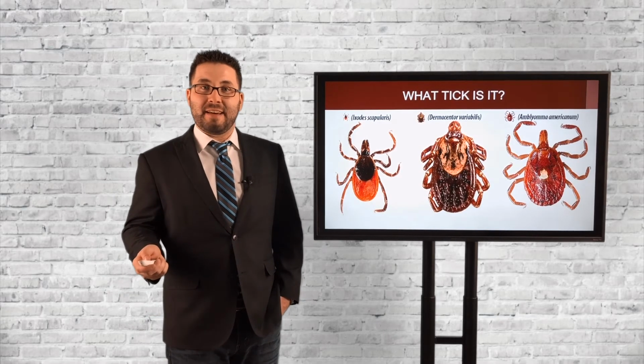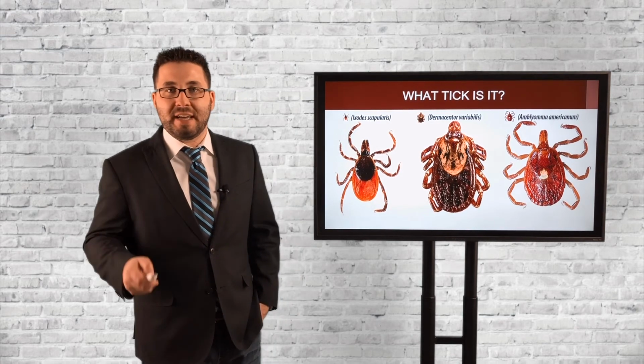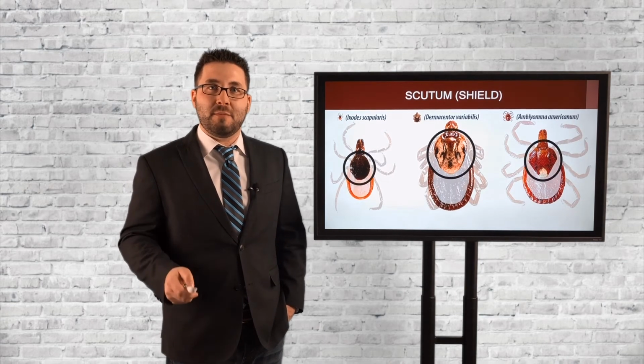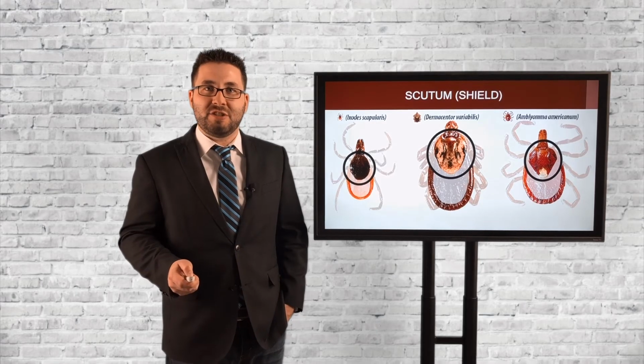So what tick is it? You may run into a whole host of different ticks. So how do you differentiate one tick from another? One of the first places you want to start is actually with the scutum or the shield. Now, as you can see in the black-legged tick, you've got a very solid appearance here. It's a black, solid scutum, whereas with the Lone Star tick or with the dog tick, you're going to have a variation in color and a specific pattern to pay attention to.